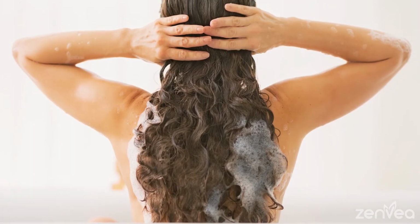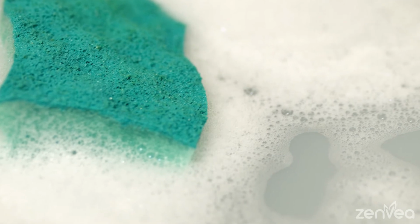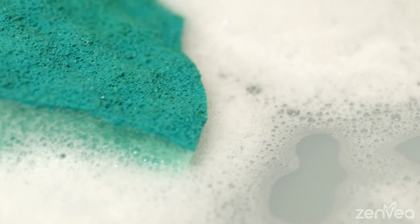Add a few drops to shampoo to help remove buildup residue in hair. Combine a few drops in soapy water to contribute additional cleaning and deodorizing power.